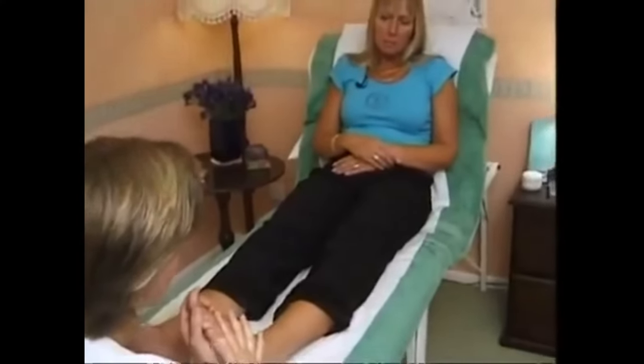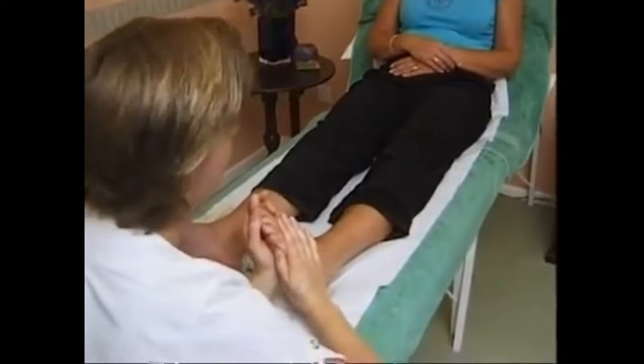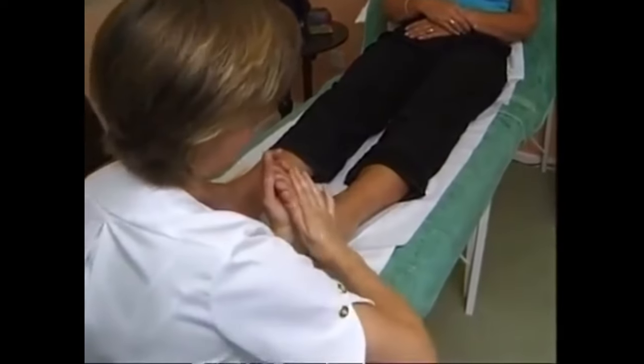It feels like brown sugar. That's the way I describe grittiness. It feels like thick sugar under the skin, all moving around. And they're crystalline deposits. That's what I need to move and get rid of. It's amazing. Yeah, and the immune system will eat them up, but they need to be stimulated to move around, and then they'll be eaten up.